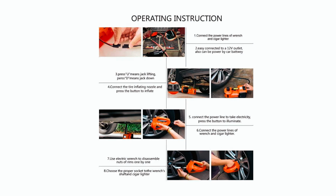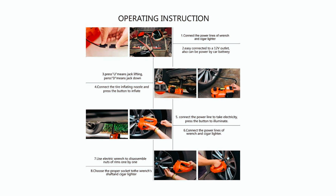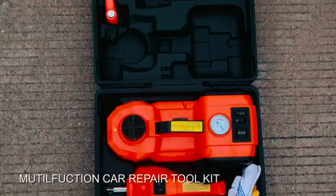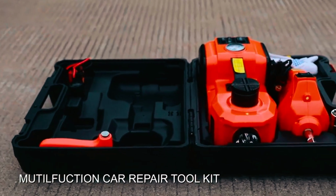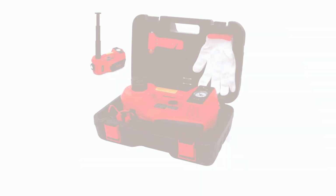This portable hydraulic jack is versatile and can be used on nearly all types of vehicles, including sedans, SUVs, MPVs, and trucks. Whether you're at home or on the road, the MarchInn Electric Car Jack is a reliable tool that can meet all your lifting needs.